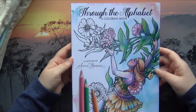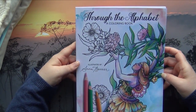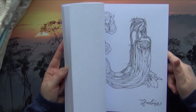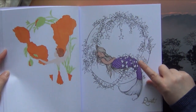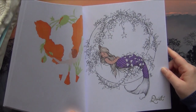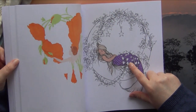Then here is already one of my new books, and this one is Through the Alphabet by Sarah Bourrier, and I love the art by Sarah, so I had to have this book when I saw it. It is Amazon printed paper, or an Amazon printed book, and I also got some new markers from Ohuhu that I wanted to play with, so I just started yesterday evening because I find it very relaxing to do those marker bases, especially on the thin book. I like to do it, and this is one of the images that I would like to do.